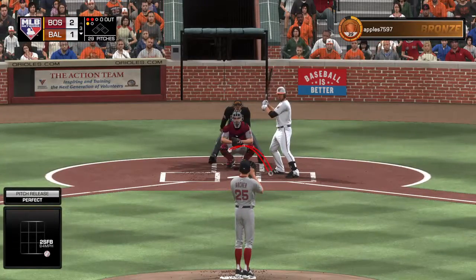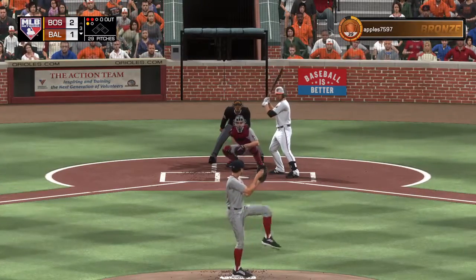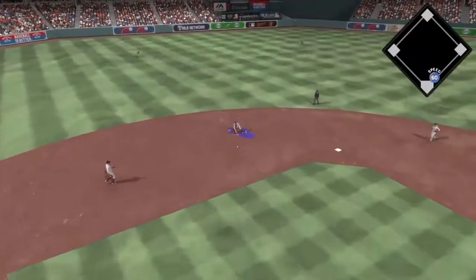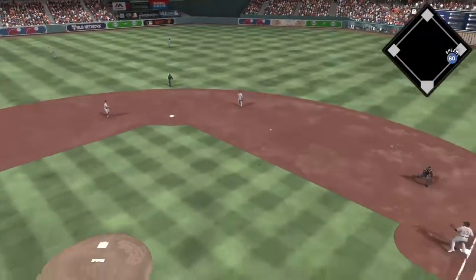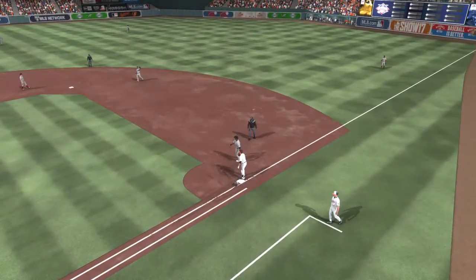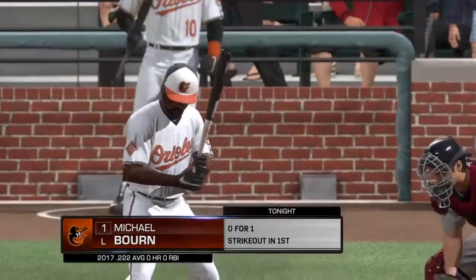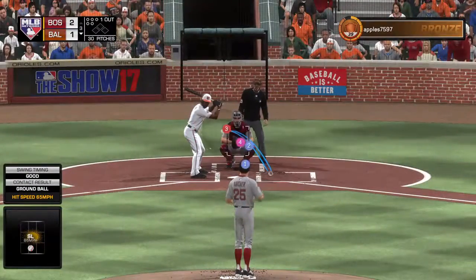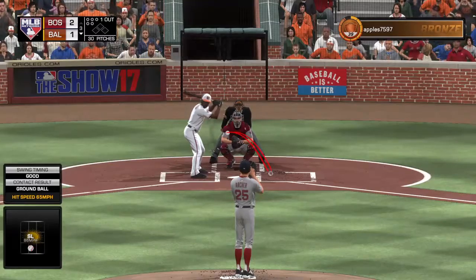A lot of righty pitchers will throw that 2-seamer to right-handed hitters to try to jam the guy or even make some firewood. He got it in there, but that was a good take to lay off and take the ball. Throw on to first, and one shortstop grounds out to the other, 1 away for the Orioles. So the base is empty here with 1 away, and the lineup will turn over now for Michael Bourne.